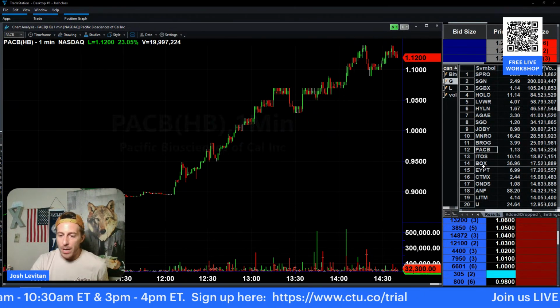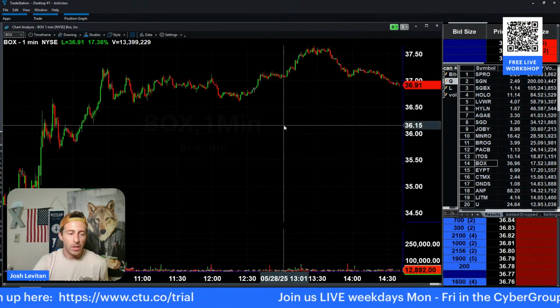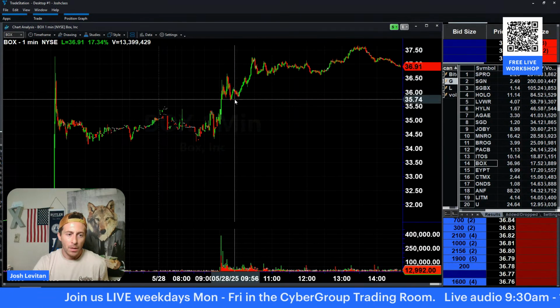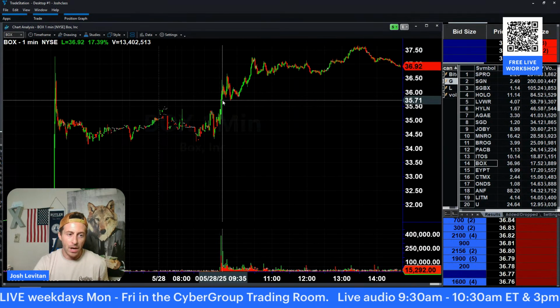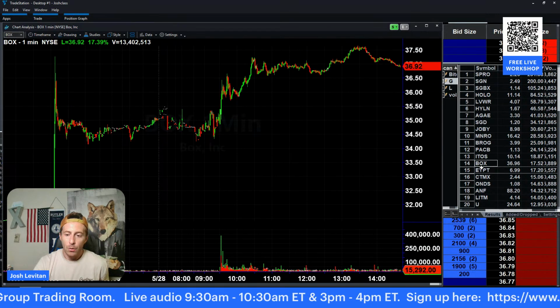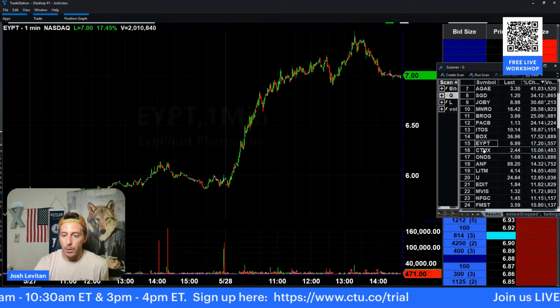Let's see what else we can grab here, though. Got BOX. Nice move up earlier today. Actually, I missed this one. Didn't even realize this. This could have been a takeable move, breaking higher highs, flipping into support once again here. Right now, it's more exhausted, though. Didn't really trade this, unfortunately. Would have been a good move.